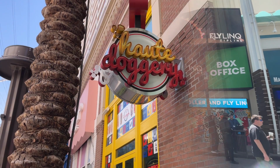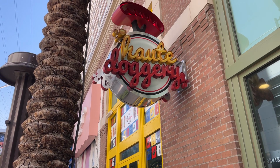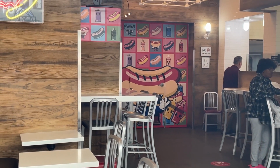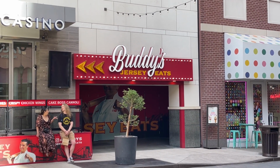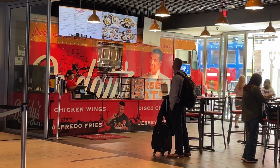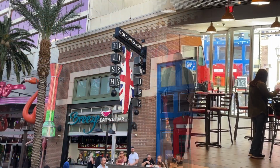The Hot Doggery features a new take on the American hot dog stand. The venue offers retro dogs from around the country. Varieties include the Hangover Dog, the Mac and Cheese Dog, and more. Buddy's Jersey Eats offers casual food by Cake Boss Buddy Valastro. Carnival-inspired food like chicken wings, hot dogs, and fries are served in a food truck style setup.